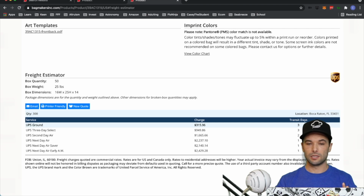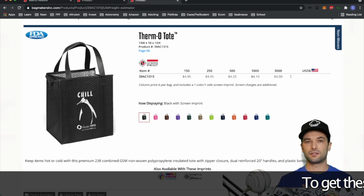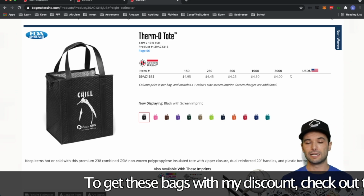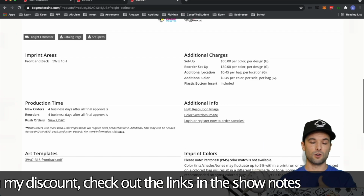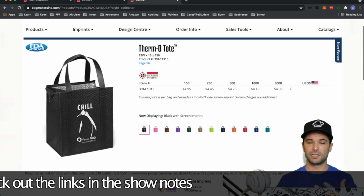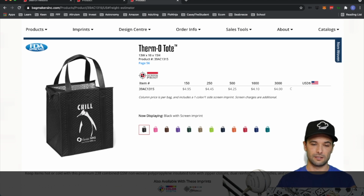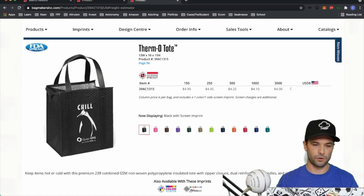Now, however, the price does drop per bag. As you can see, what's nice here is it tells you the per bag cost. So basically what I'm able to pass on to you is you'd be paying the same amount per bag, and you'd be skipping the freight cost. Now, if the cost of freight jumps up or if there's a big change, I'll reach out to you and let you know. But that's a significant discount. So right there on 150, I'd be saving you over $150 by ordering through me.